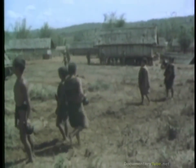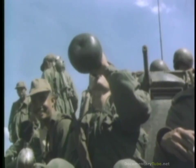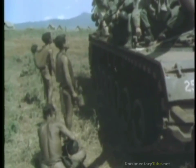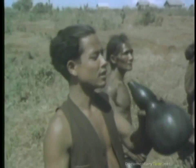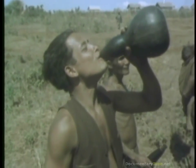As armor elements deploy through the countryside, they must be prepared to deal with local inhabitants, both hostile and friendly. The Montagnards, or mountain people, of South Vietnam are not only friendly, they are bitter foes of the Viet Cong and a valuable ally for U.S. troops.